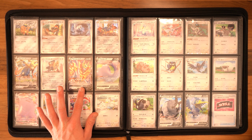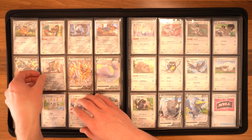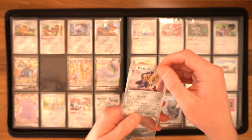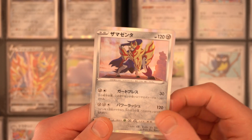You got Zacian and Zamazenta too. Even just the base Zacian and Zamazenta artwork is really nice. This one's by Hideki Ishikawa, and you never really look at them. They just get overlooked because there's a V version of them. I know there's a really good Zacian rare that came out very recently. Maybe it's from Incandescent Arcana. I don't know, I haven't opened that set yet.